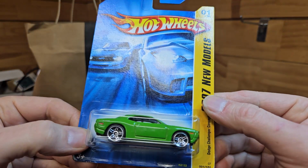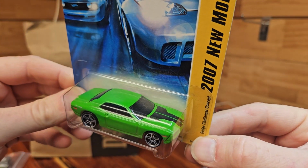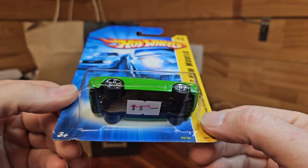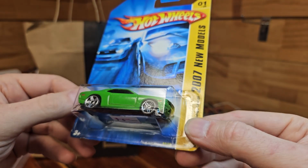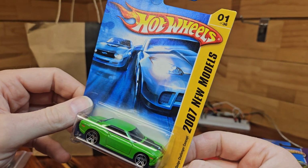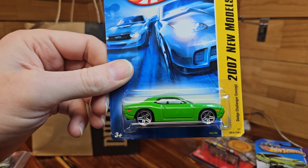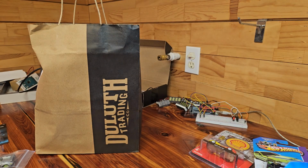Got this. Didn't have this one. Green with the PR5. Dodge Challenger Concepts. I think I paid $2 for it. I didn't pay $6. I think it was $2, yeah. Didn't have it in the 5-spoke or the PR5. I think I've got it in the 5-spoke.